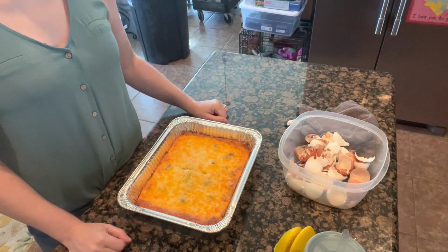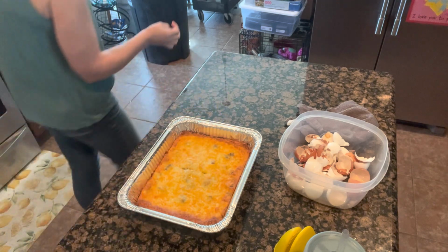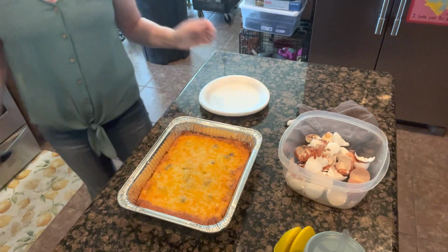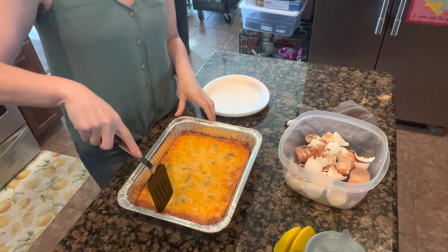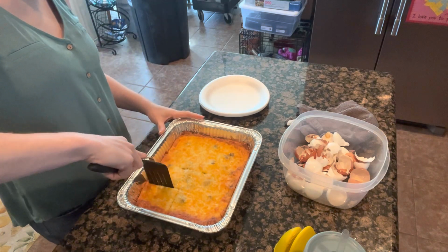So I'm gonna stop the video here. I'm gonna cut this up. I guess I could cut the first piece so that y'all can see what it looks like. And then I'm gonna have breakfast. The rest that are outside doing cars and stuff, they can have breakfast when they get done. But I'm gonna go ahead and cut me a piece. I'm ready to eat breakfast.